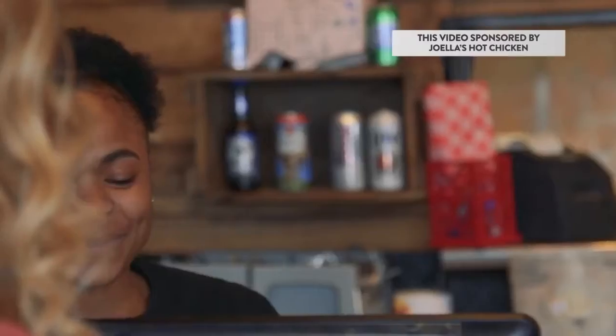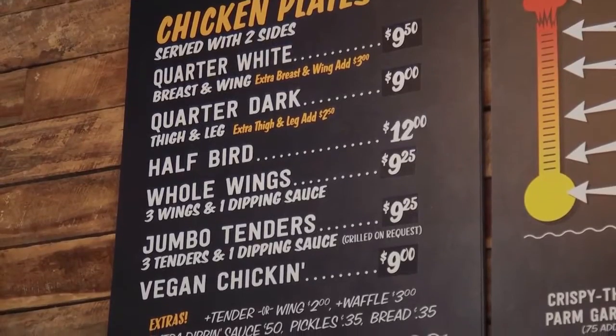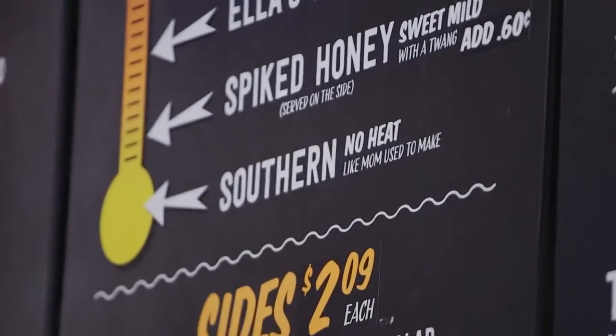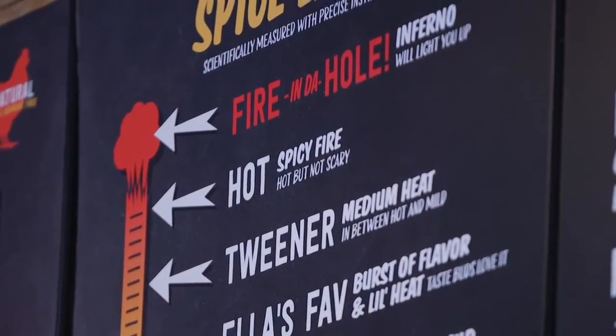What's good? Well, the wings are really good. All the chicken's really good. And are those different degrees of spiciness? They range from southern, tweener, hot, and fire in the hole. The southern is going to be like your plain fried chicken, like Mama used to make. And tweener is a little spice. And then hot, which is my favorite.